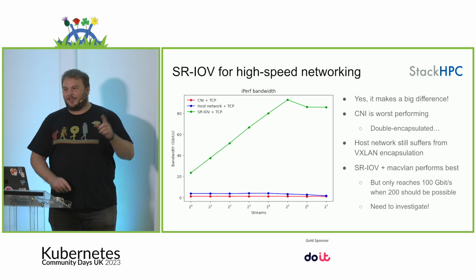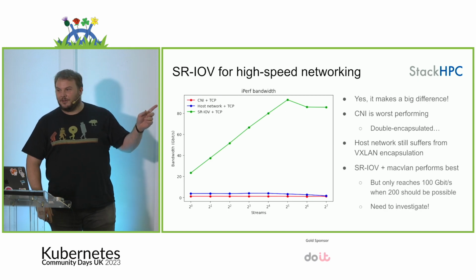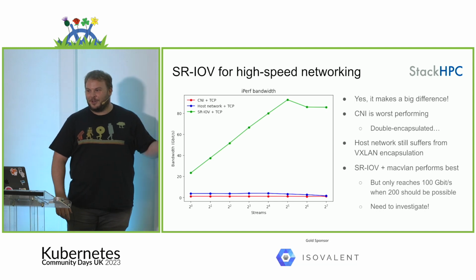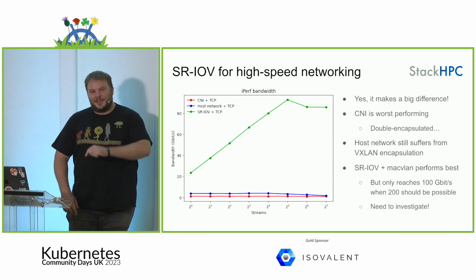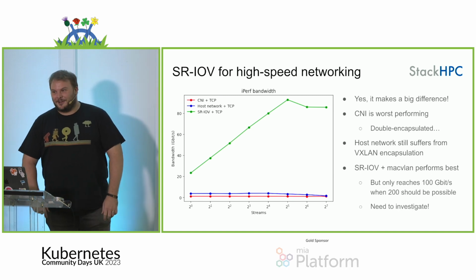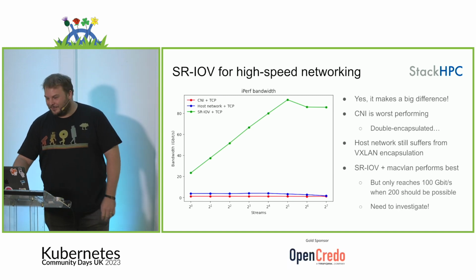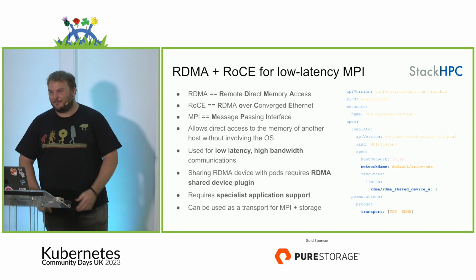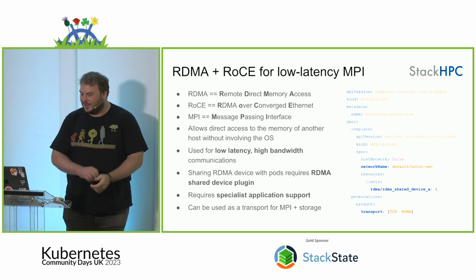But you will notice that it's capping out at 100 gigabits per second when we have a bonded 2 by 100 gigabit interface. So there's something for us to investigate there. We're not really quite sure what's causing that right now. But this is why we benchmark, right? So we know to go look at that.